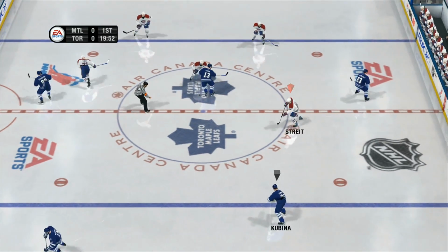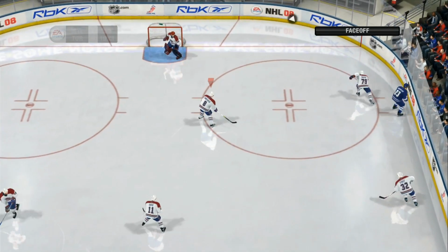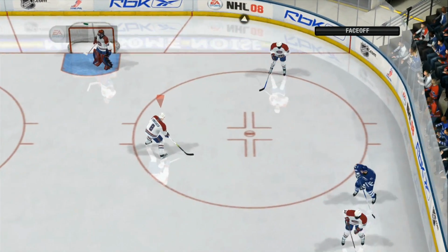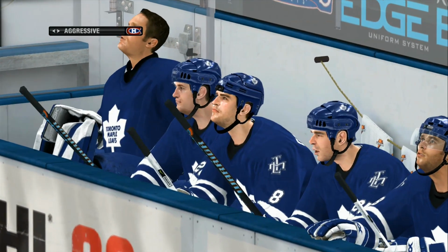Bill, at center ice, there's the drop of the puck. Always a pleasure to be doing these games when you've got Montreal and Toronto on the ice. Yep, the red against the blue goes back to the original six when they were both powerhouses, and they still hate each other.